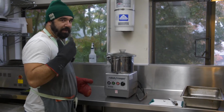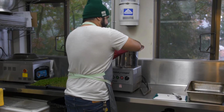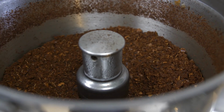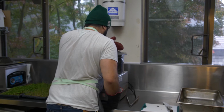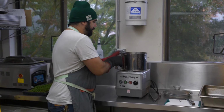You would not believe the smell that's coming off of this right now. It's so rich and coffee-like. So if you look in here, we're getting there. I'm gonna run it longer. All right, so now it's done. I definitely got some shell in here as well.